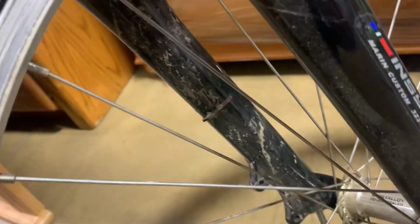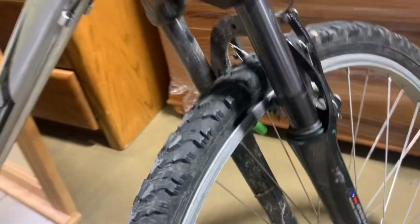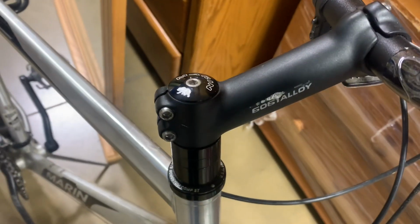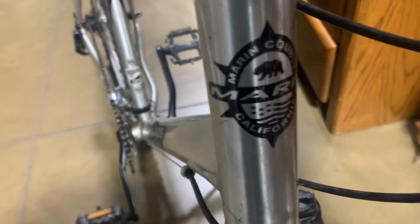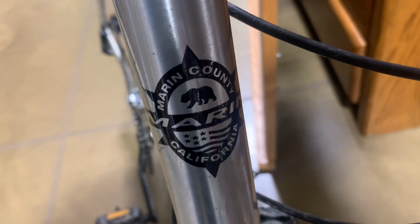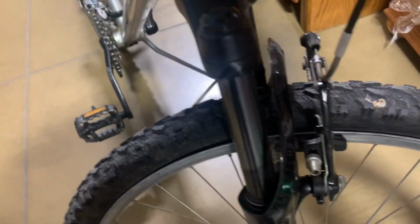But definitely love the front end here. It's really nice. Like I said, forgiving, really nice brakes. Love the gears and the handlebars. Just really nice decal. It's just a nice bike overall. I was very shocked that it was in Goodwill today.